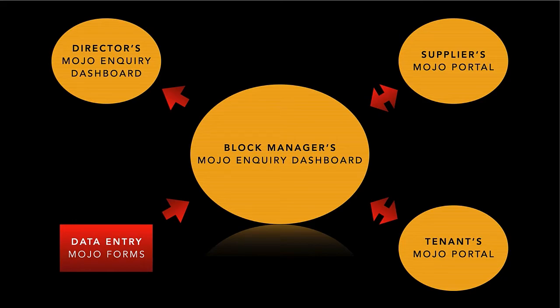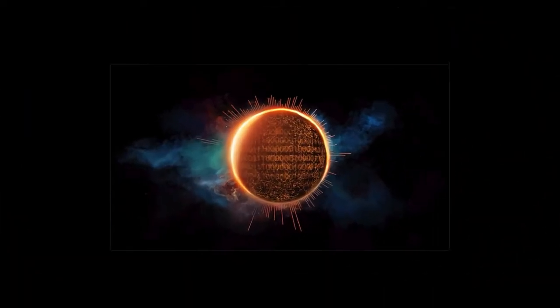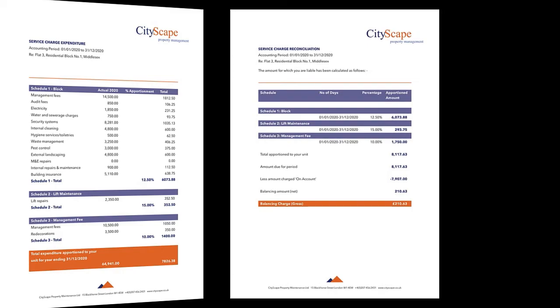the system. But of course, behind the Mojo app ecosystem, there's a seriously powerful core that manages it all. A full system with property-focused general ledger accounting, database and transactional reporting that provides all the reports you'd expect to deliver to residents, including service charge budgeting and year-end reconciliation.